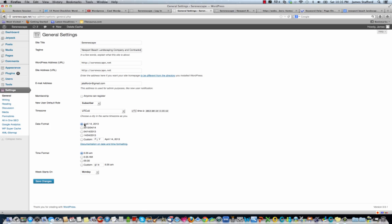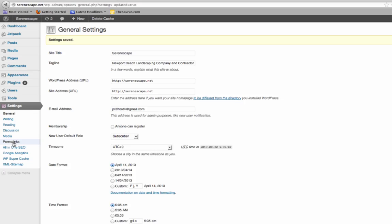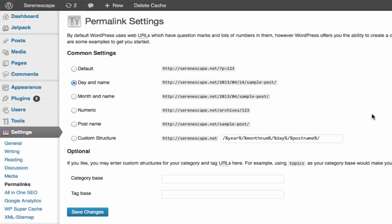Okay, now we're going to head over to permalinks. This is extremely important, okay? And this is how our pages look something like this. So when someone looks at, say, a specific page of our site, we don't have any right now, but it's going to show the year, month, day, and post name. We don't need all that. We just want it to have the post name and what that post or page is about.